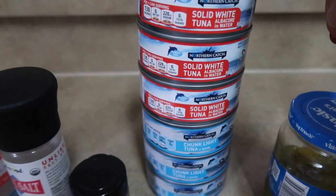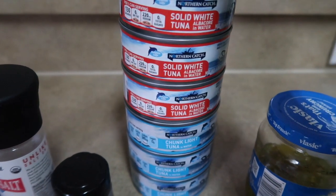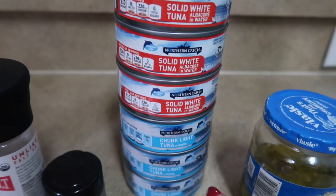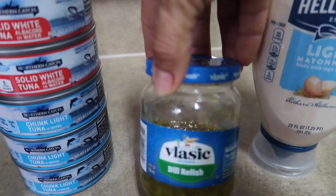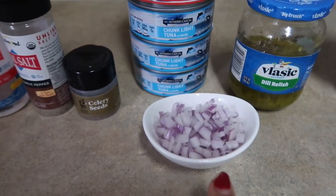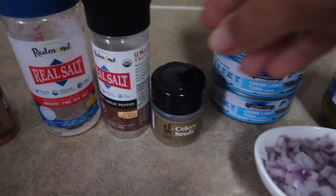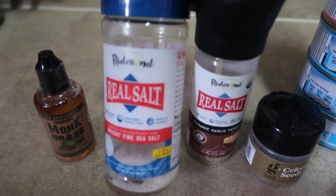So I have 3 cans of this Northern Catch. I get this brand from Aldi's. I have 3 cans of the solid white albacore and 3 cans of the chunk light. I'm going to drain those, throw them in the bowl, mix them with some dill relish, some Hellmann's light mayonnaise, 34 grams of finely chopped red onion, some celery seeds, organic garlic pepper from Redmonds Real Salt, as well as their salt.